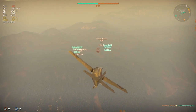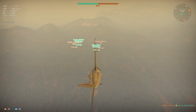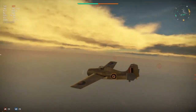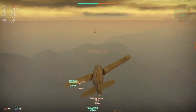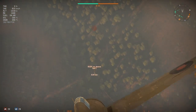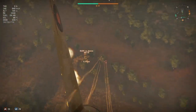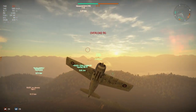And this thing keeps stable at high speeds. I was surprised at it. What am I doing right now? I can't see the screen that well. I think I'm doing about 500 kilometers an hour. Around there, yeah. And it just controls really well. Although the fact that I missed absolutely every one of those shots makes me want to throw up.